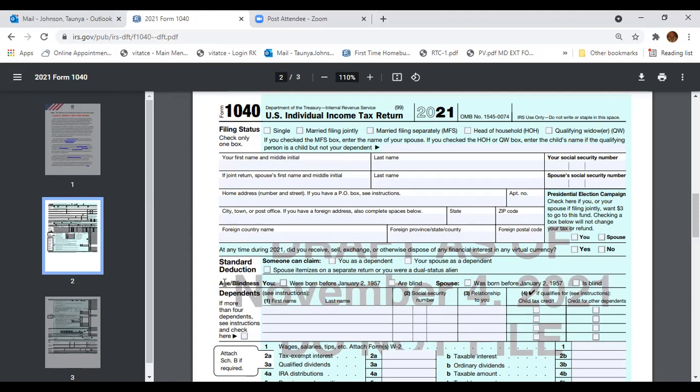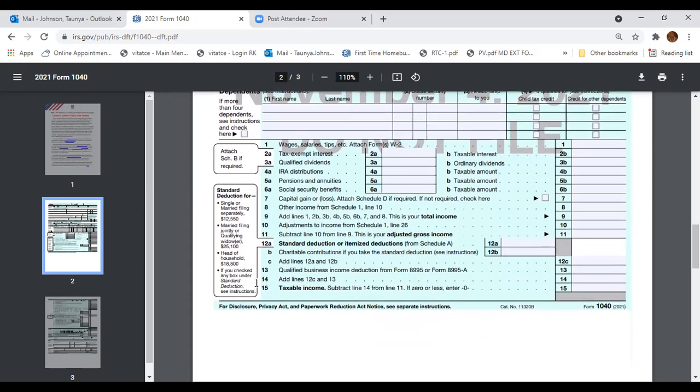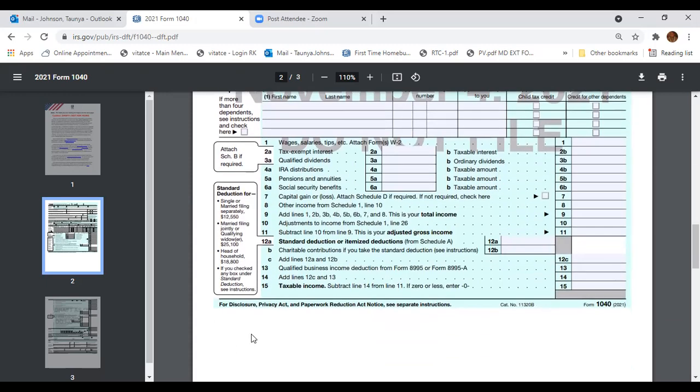Because remember, when they click that they're dependent of someone else, they don't get the full amount of the standard deduction. They're not going to get the full amount. So we have to be conscientious about that when we're doing it, all right? Box 1, the wages and the salaries. We've already talked about what the wages might be. That would come directly from your W-2, all right?